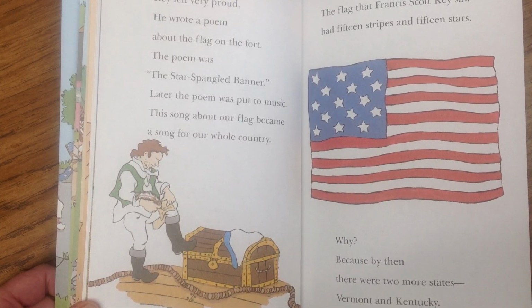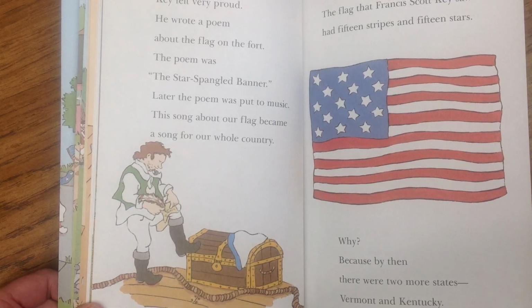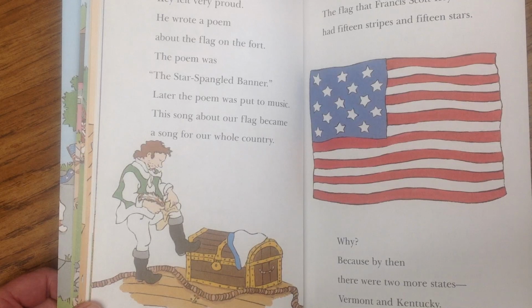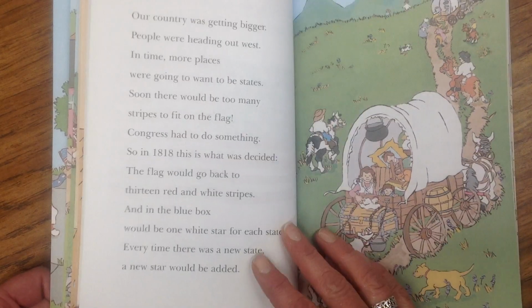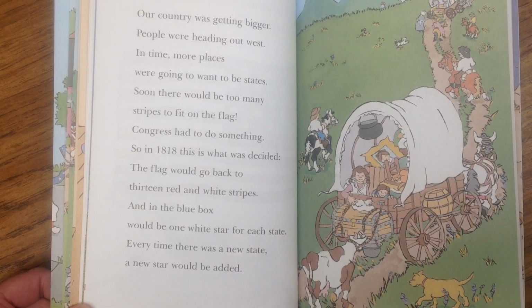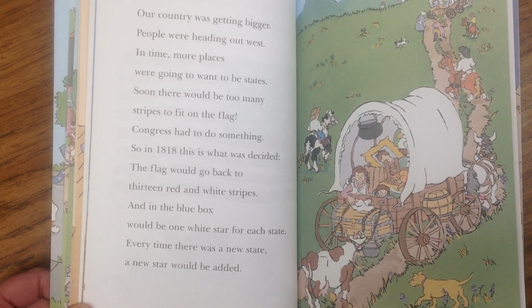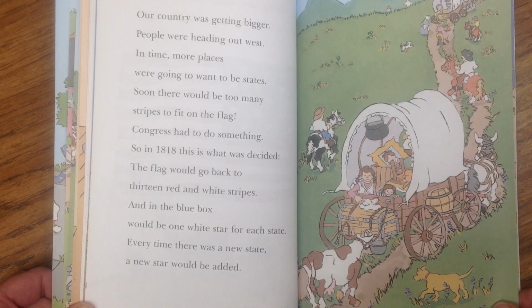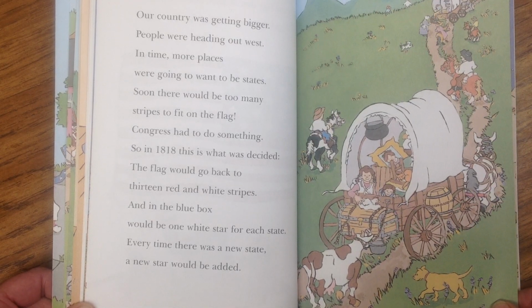The flag that Francis Scott Key saw had 15 stripes and 15 stars. Why? Because by then there were 2 more states, Vermont and Kentucky. Our country was getting bigger. People were heading out west. In time, more places were going to want to be states. There would soon be too many stripes to fit on the flag. Congress had to do something. So in 1818, this is what was decided.